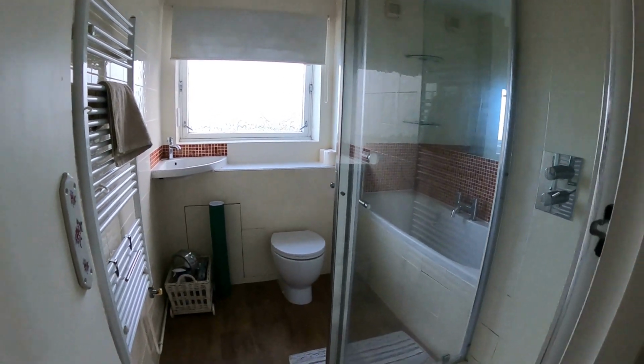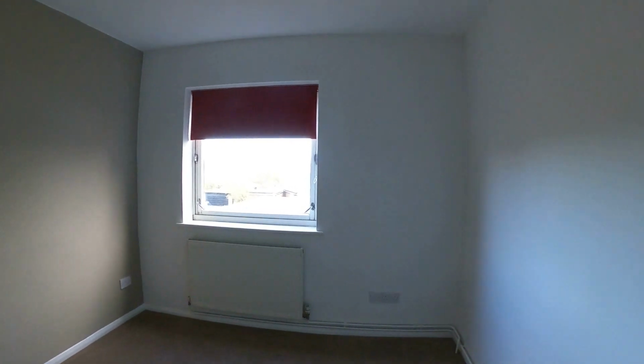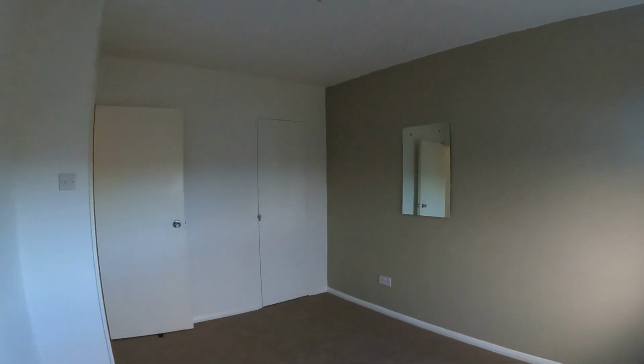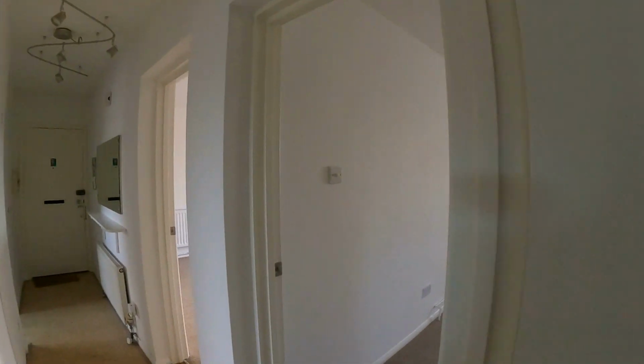Now it's time to go through and take a look at the 2 bedrooms that we've got here with this one. First one, wonderful double-sized room, plenty of storage space, a little bit of fitted on the right hand side, and again lots of light coming through from the window. And then bedroom number 2, again another wonderful double-sized room, this time again with lots and lots of natural light flooding through, and not only plenty of space for the double bed but also some storage there as well.